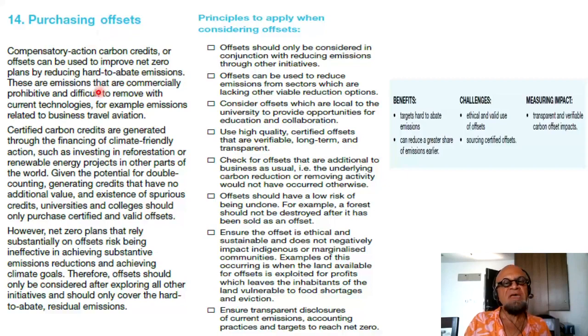After all this, you may have to purchase offsets. Remember, we said we want to avoid offsets as much as possible, but there will be some remaining issues that can be solved with offsets. Compensatory action, carbon credits or offsets, can be used to improve net zero plans by reducing hard to abate emissions.